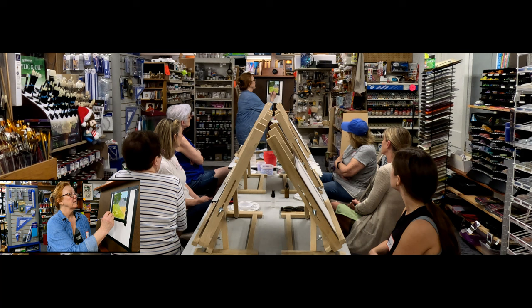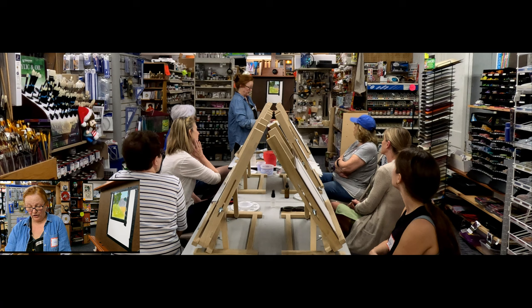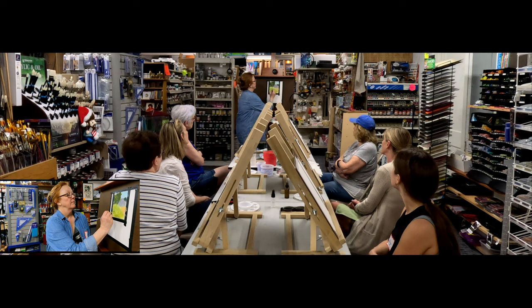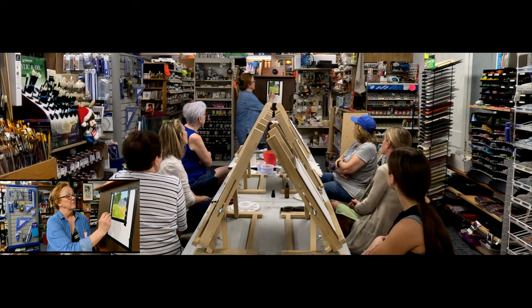So there's a lot of different grasses in here. I'm really just kind of randomly gonna suggest it. Some areas are a little bit darker. And you see, it doesn't matter if you make a mistake with that. Just go back in. Then you can lift it.